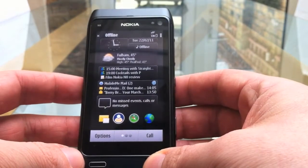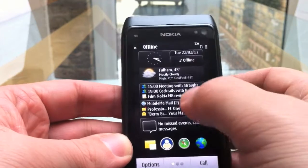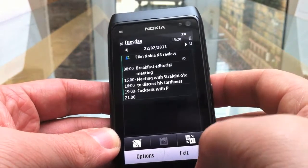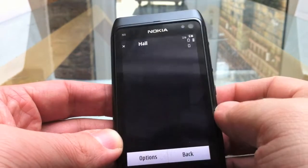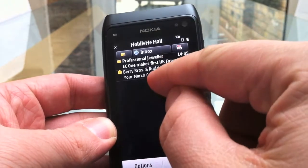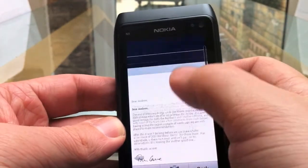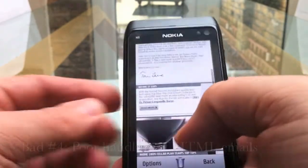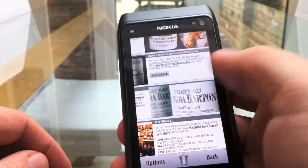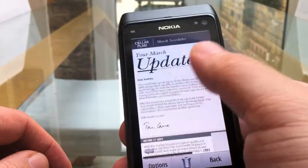Anyway, other than that, all the major apps that you'd expect are pretty much there. Yes, you get a diary. It's fine. It gets the job done. Nothing spectacular there. Yes, you get an email client. Again, it's okay. This email looks interesting. This looks like it's about my wine cellar plan. Now we're going to see how it handles HTML email. This is a first, incidentally, that I can remember on a Nokia phone. It does actually render the HTML as it was intended to be seen, which is a good thing.